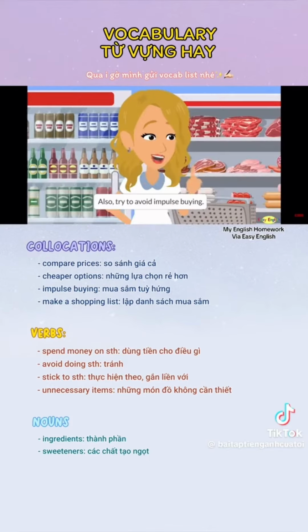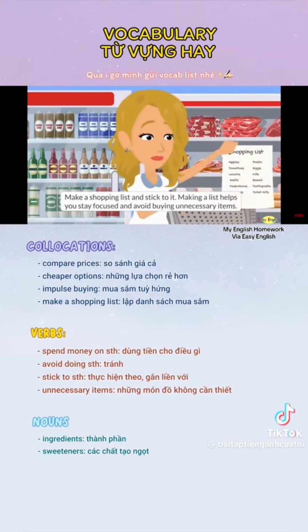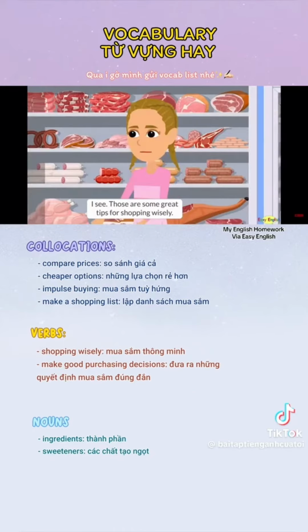Definitely. Also, try to avoid impulse buying. Make a shopping list and stick to it. Making a list helps you stay focused and avoid buying unnecessary items. I see. Those are some great tips for shopping wisely.